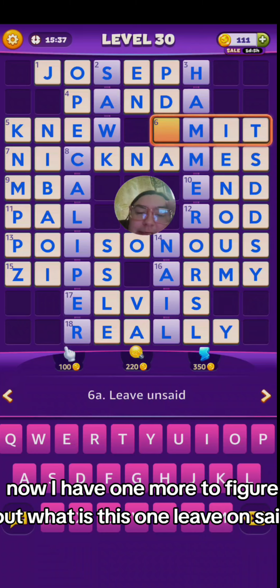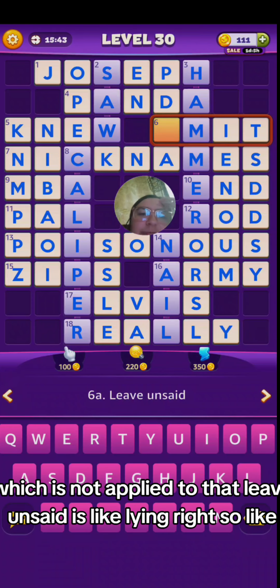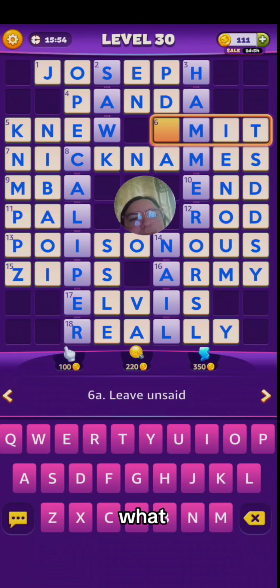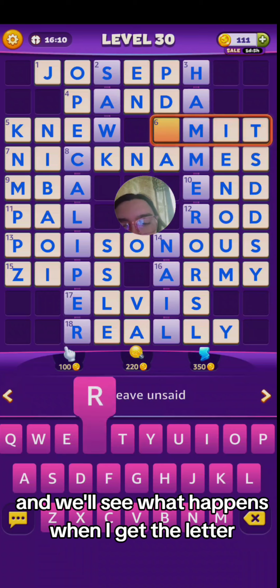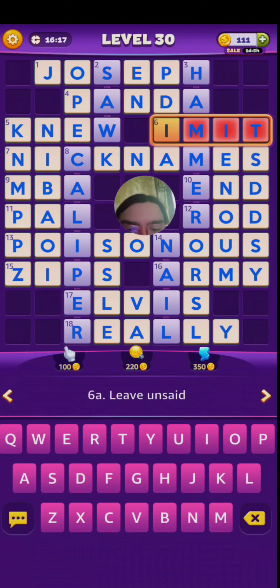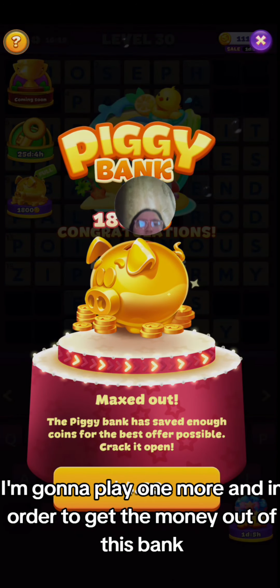What is this one? Leave unsaid. I see those letters and my mind says admit, which is not applied to that. Leave unsaid is like lying, right? So, like, what? Unmit isn't a word. I even tried it. Oh my gosh, what is it? All right, I'm going through each letter and figure it out, and we'll see what happens when I get the letter. Omit. Really? Dang it.